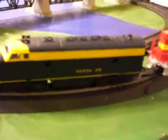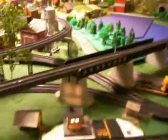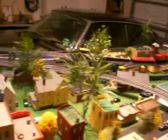Santa brought us a couple of nice engines, a Rio Grande and a blue and yellow Santa Fe. So here we go, here goes some trains. Let's see how it works. Little maintenance train coming by. Here goes a passenger train.